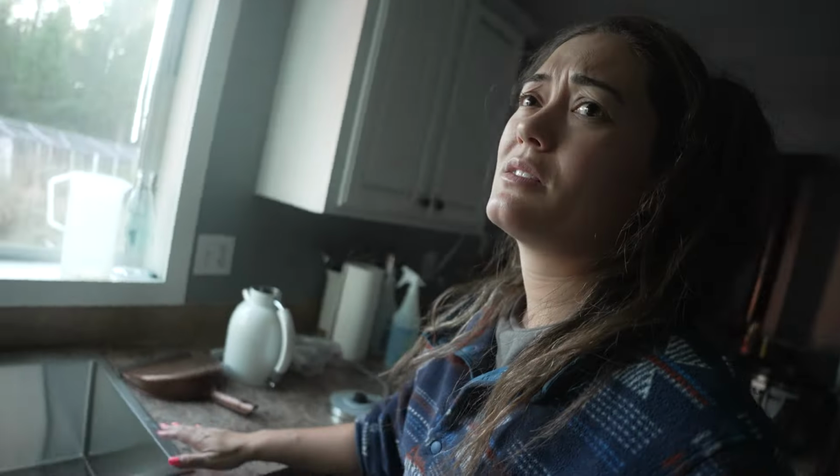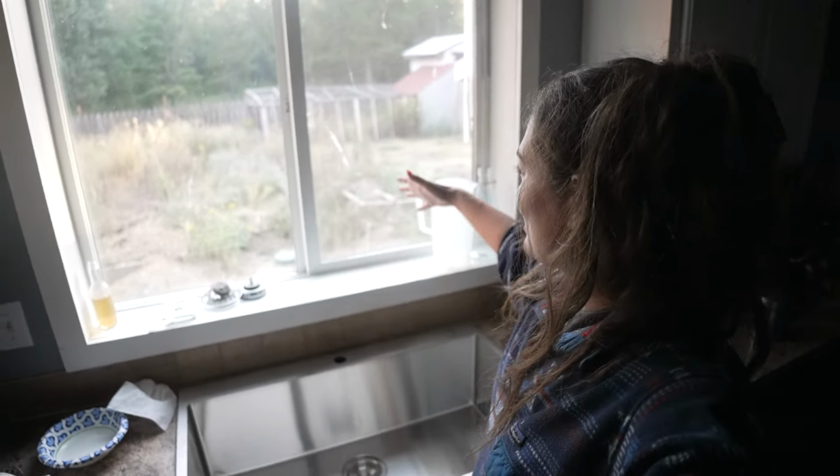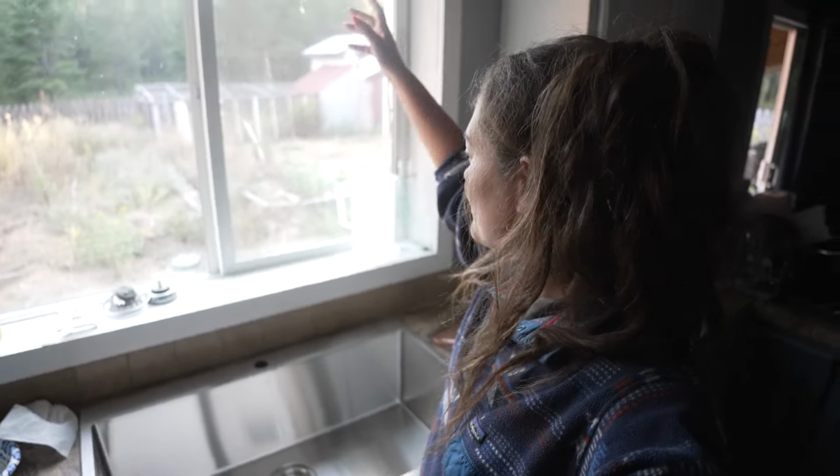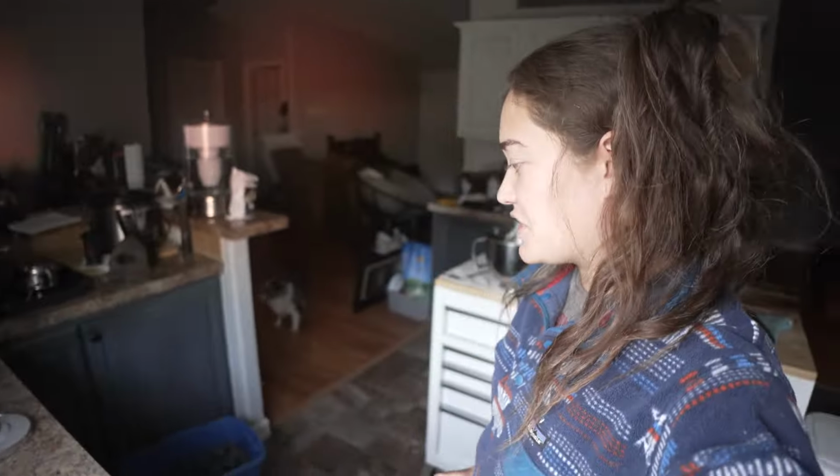I am excited to have a sink. We're getting close. Look how beautiful it is. It's big. It's huge. I'm so excited. I can look out over my weeds and my dirt. But until it's fixed, I'm doing dishes in the backyard. Don't chase those cats.